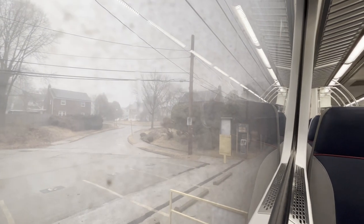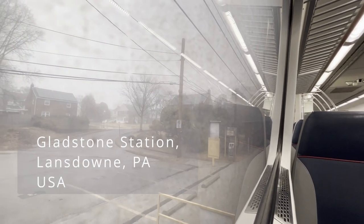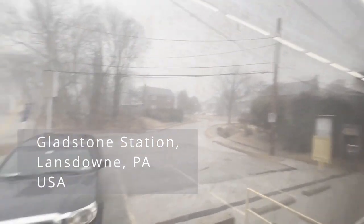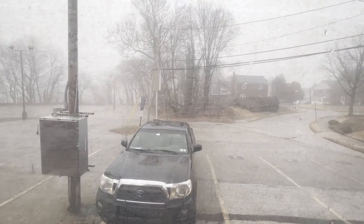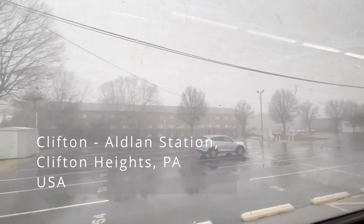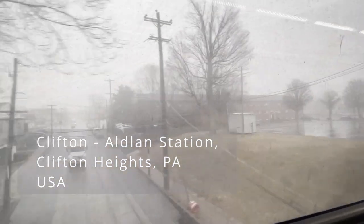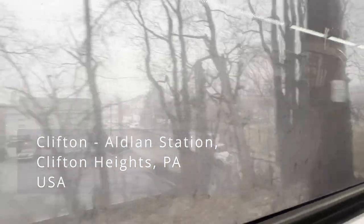A common theme for stations on the Media/Wawa line is their simplicity. This is Gladstone Station, and it only features a small parking lot, a platform, and a shelter. Here we are in Clifton-Aldan, which is one of the rare stations where transferring between a streetcar and regional rail is almost seamless.